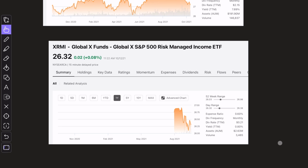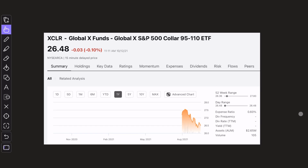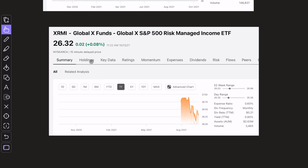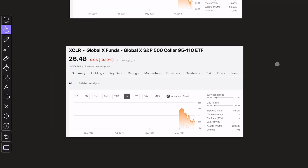And the second fund I want to talk about, it's a little bit different, but it uses a very similar strategy. And this is XCLR or QCLR if you want the NASDAQ equivalent. Now, the first thing I have to note about this ETF is that it is not an income-focused ETF. It's focusing more on growth using a very similar strategy as XRMI and by extension, NUSI. And I think it's going to be a valuable thing to touch on, give you a bit more perspective on how this protective collar can be used to achieve different outcomes.